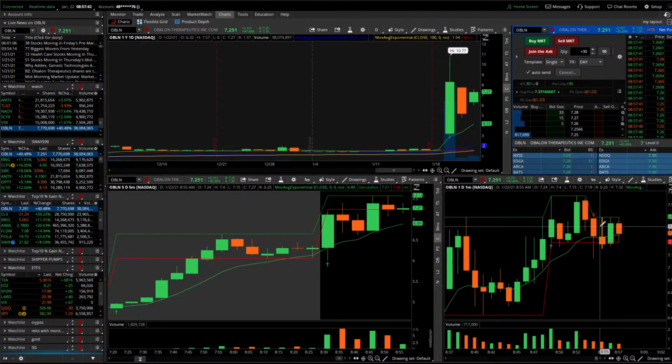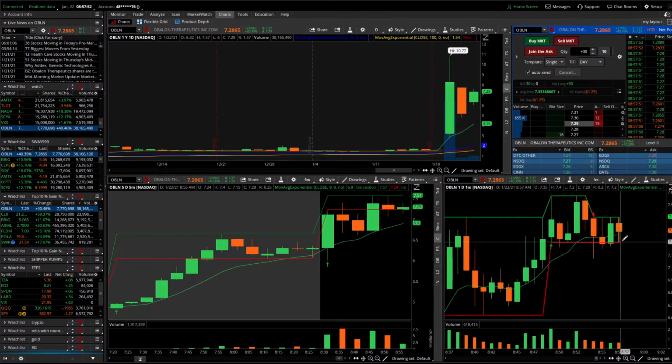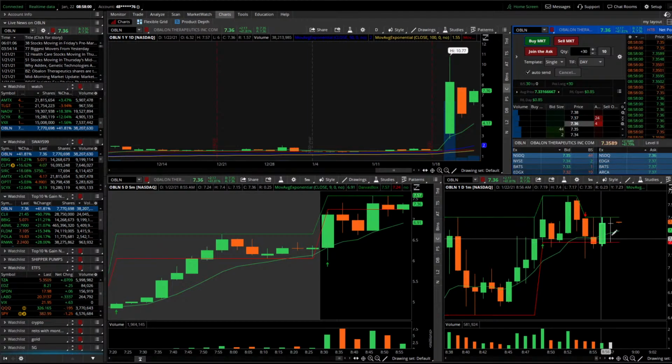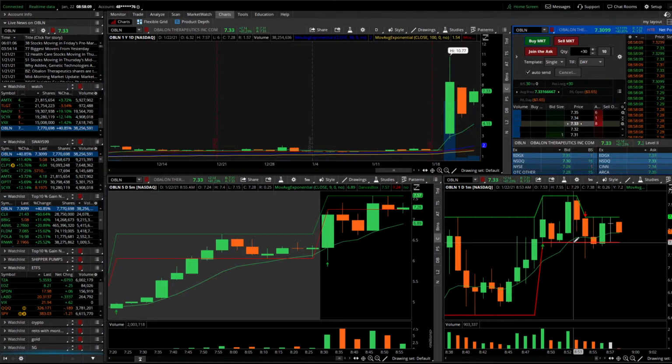Yeah, a lot of indecision here on this. Looks like we're starting to get bids stacking at 725, so that's a good thing. The support was at 715, so it moves up to 725. That's good. We want support to continue to rise. We want that floor to continue to rise, so that way we can see the ceiling start to rise.